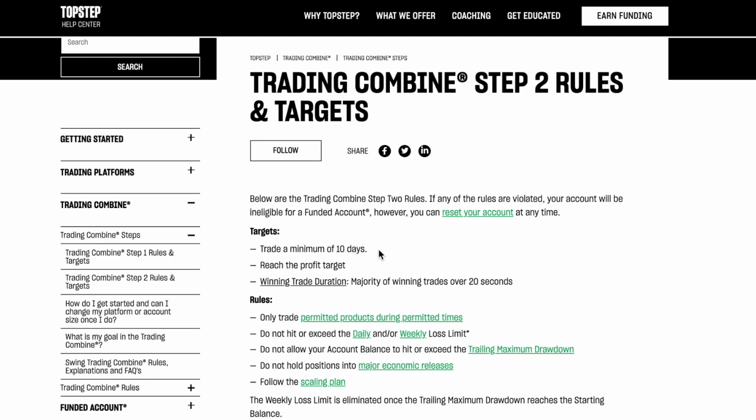So once you've finished Step 1, everything is automated with Topstep. You know, they'll send you congratulations, etc. And usually the next day they have you up and running. Like, you won't even miss a trading day. You'll be moved into Step 2. It'll all be reflected in your dashboard.